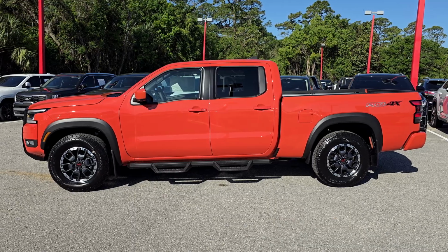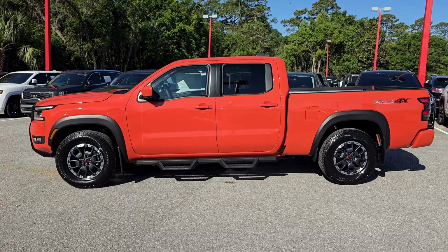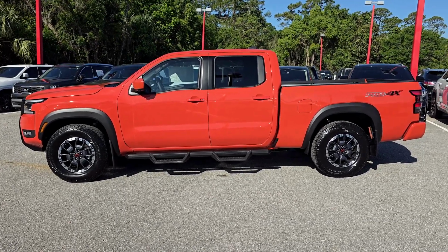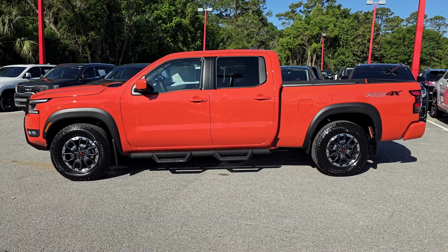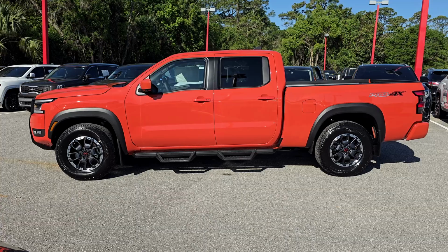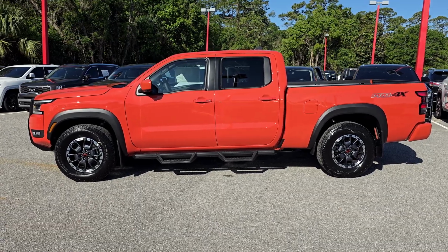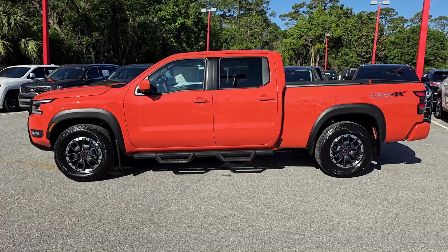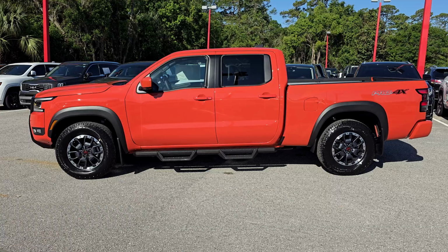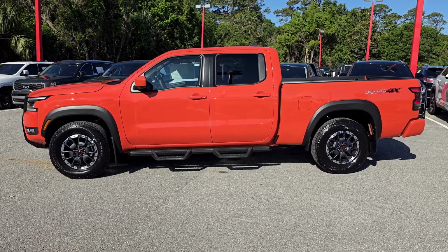Now, depending on which Nissan Frontier you choose, you get different capacities, different tow ratings, and different cabs, because there's also an extended cab available. This is the crew cab. And so what we have here, as far as the capacities, this one can tow up to about 6,300 pounds. But if you go for the basic S trim, the work truck, you can tow up to 7,000 pounds. Also the payload, this one has about 1,200 pounds capacity, and the base one has up to 1,700 pounds capacity.